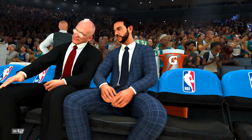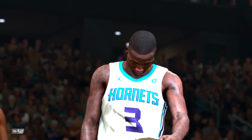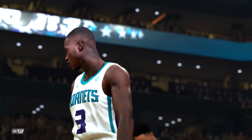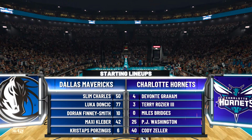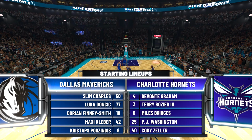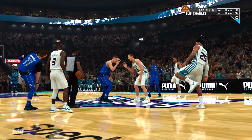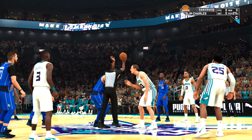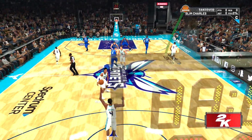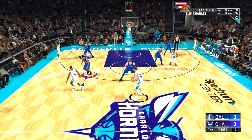Now a look at Dallas's starting lineup. Kleber is the 4 with Porzingis in the middle. Doncic out there with Slim, and it's Finney-Smith in at the 3 spot. And for Charlotte, Washington and Zeller are in the middle. Then there's Terry Rozier. Then it's Bridges, and it's Graham in at the 1. Doris, don't you think that every trade deadline always seems to have a different feel to it? Yeah, some years it seems like there's so much movement, a ton of action, and then other years the trade deadline can come and go with virtually no storylines. So hard to predict what happens year to year.